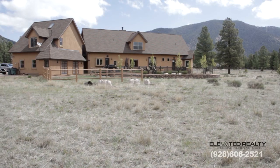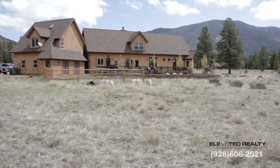Today we're at 222 Flat Rock Ridge Road in one of Flagstaff's most prestigious neighborhoods. We're up in Lockett Ranches. This house is incredible. We're on 5 acres, perfect views, centrally located, close to downtown. This home is just under 3,900 square feet, loaded with upgrades.